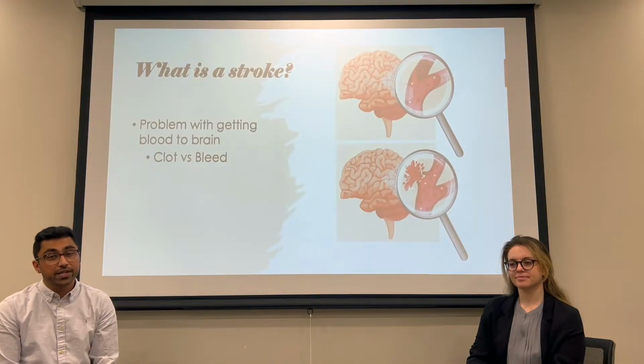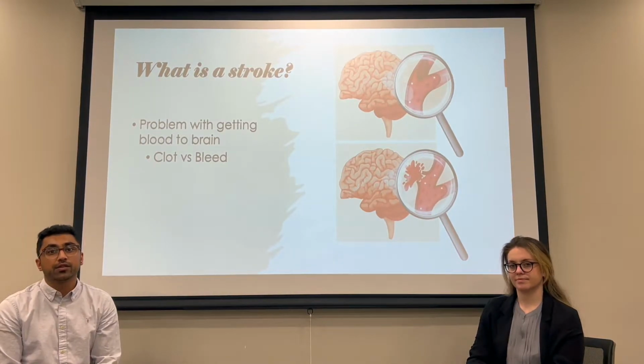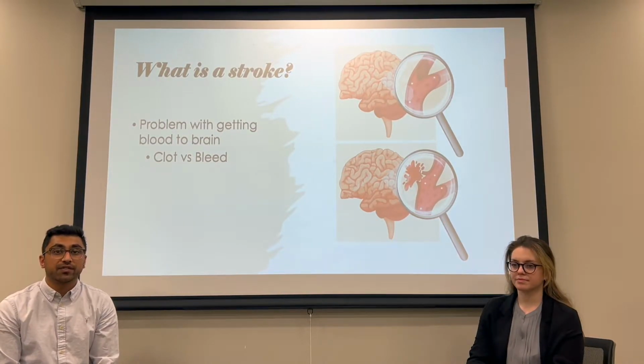So first, what is a stroke? A stroke is basically a problem with getting blood to your brain, and there's usually two ways that this occurs. One is if there's a clot or something blocking your blood vessel, and the second is if the blood vessel ruptures, causing a brain bleed.